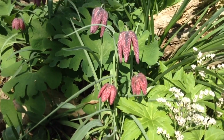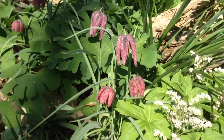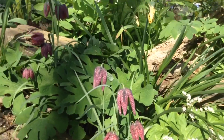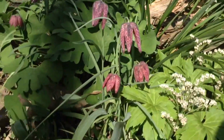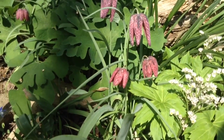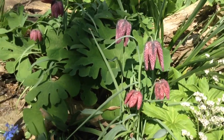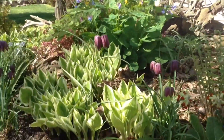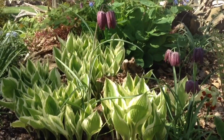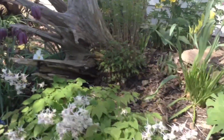This plant grows in moist, well-drained soils, full sun to part shade. This garden faces east, so this area gets morning sun and afternoon shade, which is great for this plant. This plant looks really good against light-colored plants or light backgrounds. I like it against the foliage of this variegated hosta, as you can see here. Really nice.